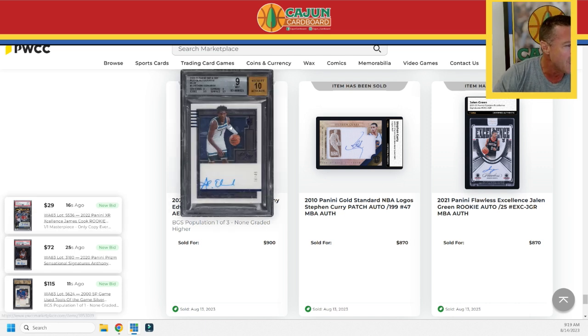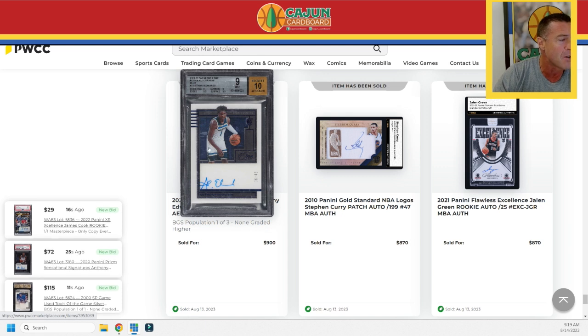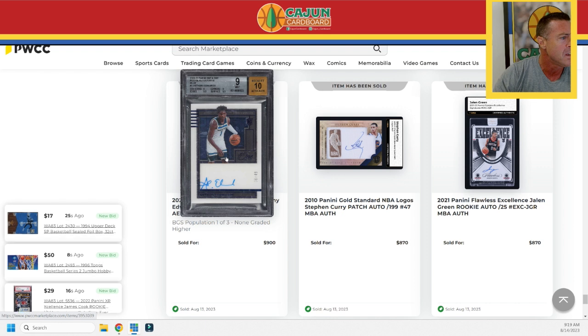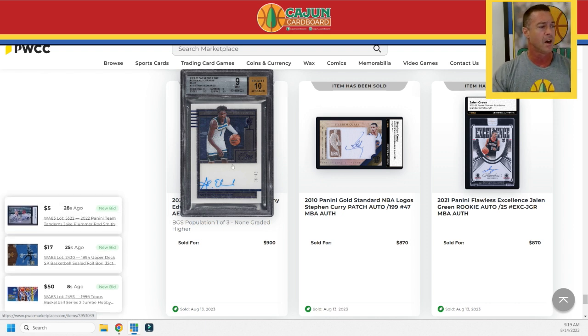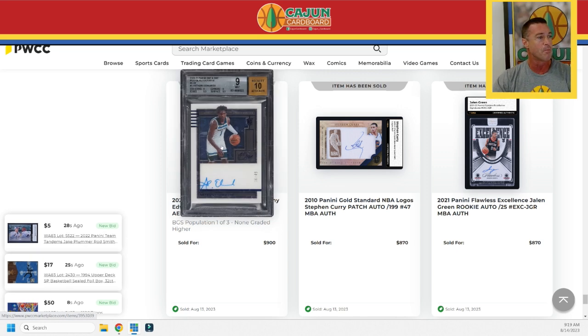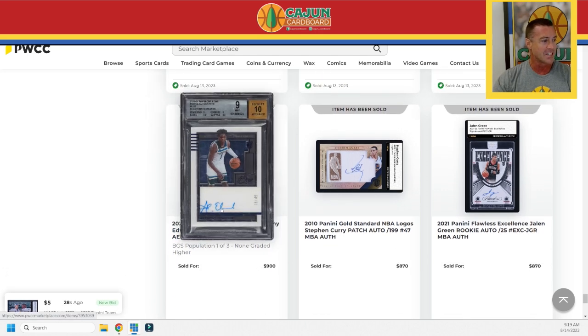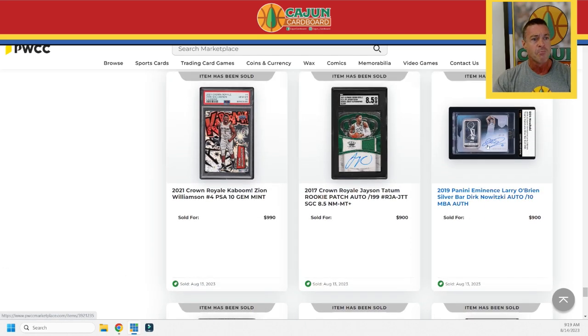I said RPA, but I don't see a patch. I'm just not really familiar with these cards. Is that a patch behind him? I have no idea. I think it's just an autograph card. I'm sorry, I'm just not familiar with the 1/1 product. I just know people go nuts over the Timeless Moments. $900 for this BGS 9 Anthony Edwards serial number to 49, where he barely got his name on the sticker for whatever reason.